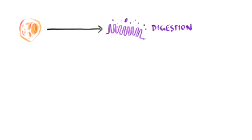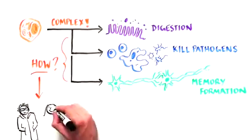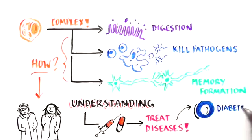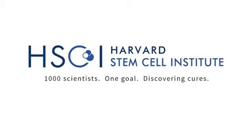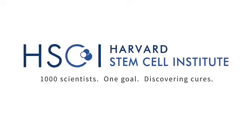The process by which one cell makes 35 trillion cells that do everything from digesting food to killing pathogens and creating memories is a complex one. But understanding this process is helping scientists treat disease. One example is diabetes, which affects about 10% of the US population. Scientists at the Harvard Stem Cell Institute are making diabetes and metabolic disease a primary research focus.